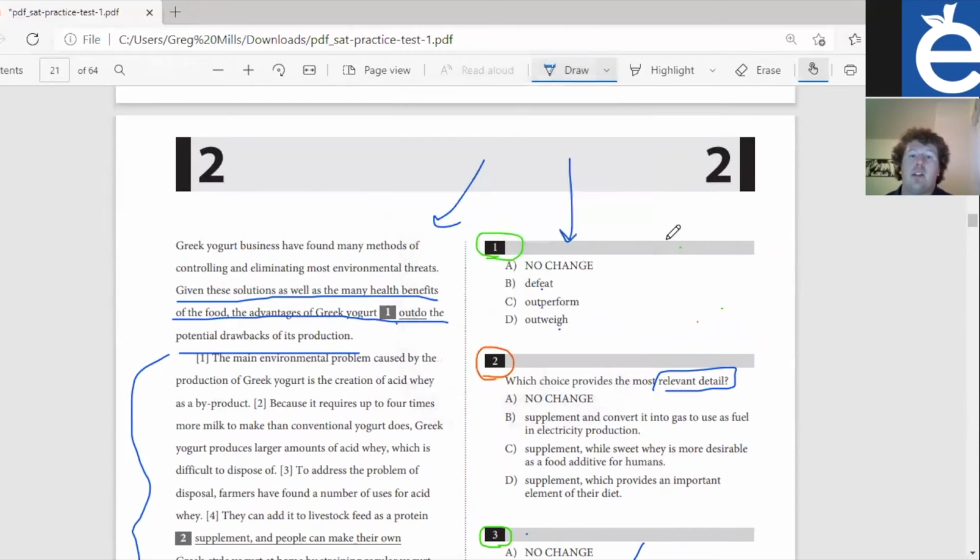So here we can see for all of our questions, we've got outdo, defeat, outperform, outweigh. All of these have the same flavor of meaning, like to surpass or be better than. This kind of statement is not going to have a specific rule determining what goes where, but we want to know the general sense of how we use English to compare, in this case, potential drawbacks versus advantages.